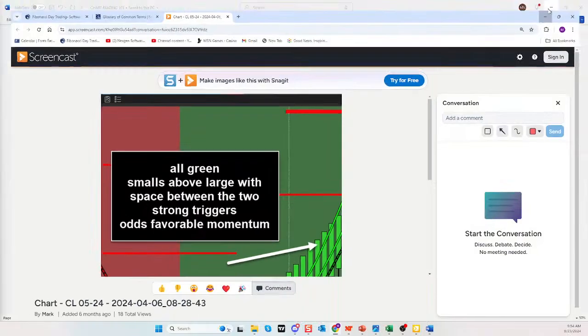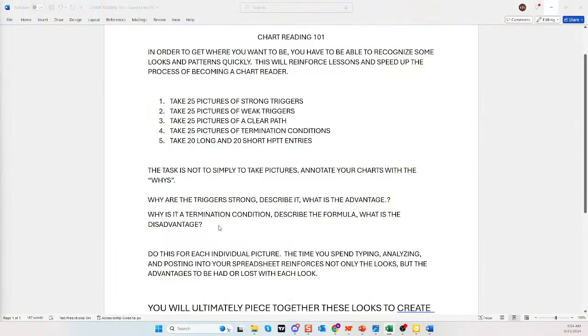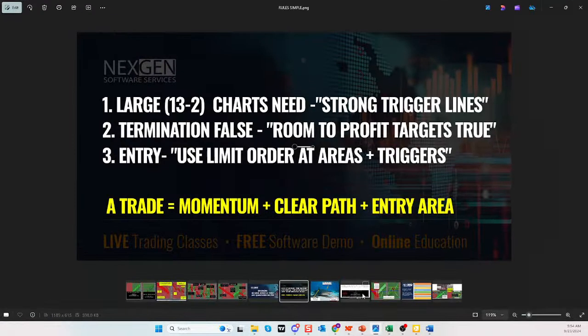But if you go through and you annotate it and you talk about the whys, what is the advantage? What rule does it pertain to? What's the look? What are the words associated? Guys, you're never going to take weak triggers into termination conditions because you're going to be speaking to yourself out loud, terrifying your pets. I have momentum. I have a clear path. I don't have momentum. There is no clear path. Therefore, I have no trade.